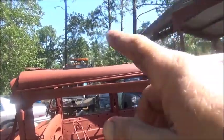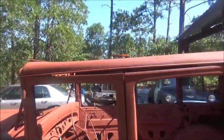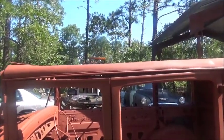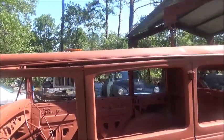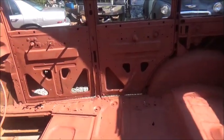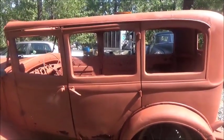Once you get it all straight, reinforce inside of this from front all the way to back to keep this from moving. Once you get this as a lined up piece, you could even weld the door shut or weld some braces in between so nothing moves. And once you get everything aligned where you want it, then you start going in and bracing, stabilizing, making sure that it's not going to go anywhere. Redoing the floor, adding some bracing in, whatever you need to do to keep this body straight where it needs to be.